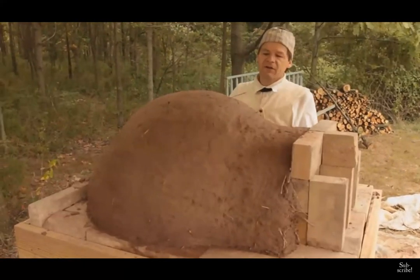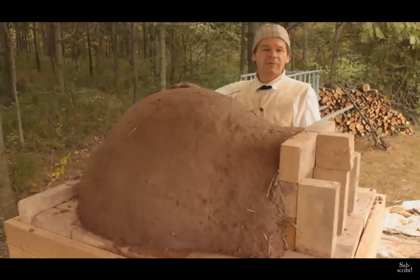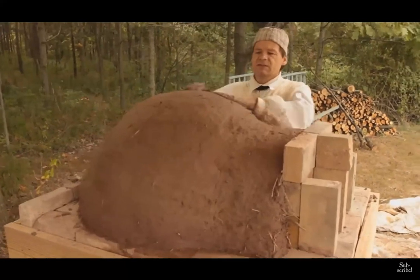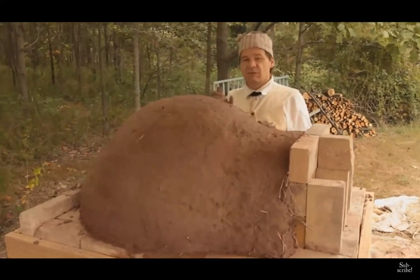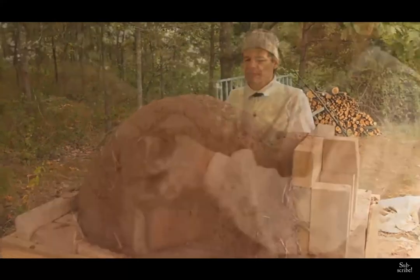Okay, there it is. We've got the second layer of a cob type material on here. This is the stuff with the straw that's built into it. It does, as you work it, it kind of sags down some. So you might want to start a little thinner at the bottom than the finish, expecting some of it to sag down into position a little bit.